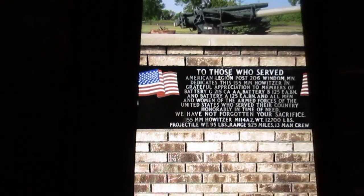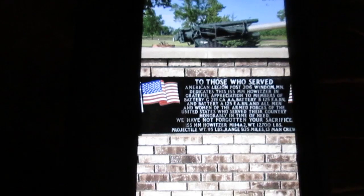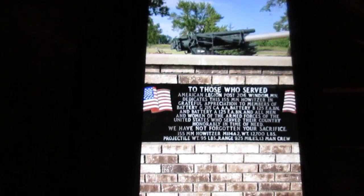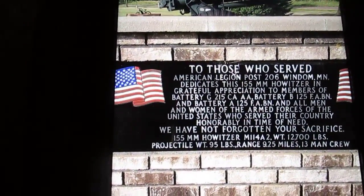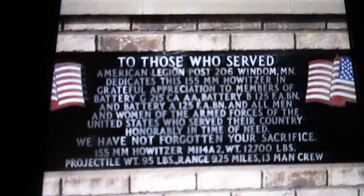YouTube friends, on my way back, I took a different route and discovered a Howitzer cannon. You can see all the specs here on it. You can shoot at a range of 9.25 miles, with a 13-man crew. Let's take a look at it.